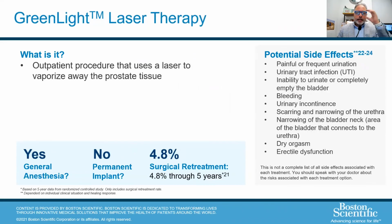Then we have the laser treatment. As I mentioned before, not only the green light, but the green light, the holmium laser, thulium, any energy, basically what you're trying to accomplish is just to open up that channel that is going through the prostate. And the laser is extremely effective with a very high success rate, but these need to be done in the hospital and need to be done under general anesthesia.